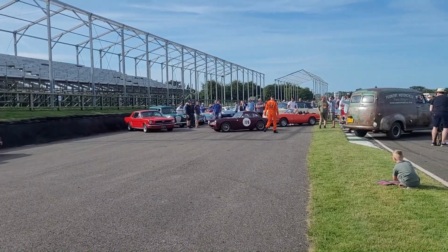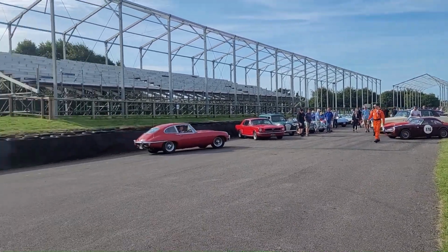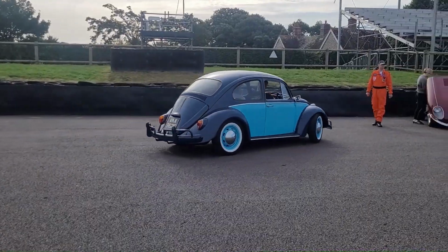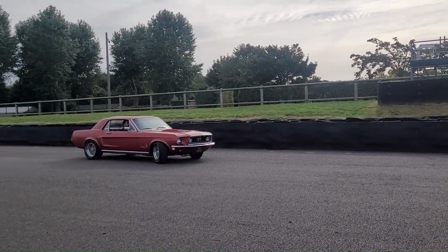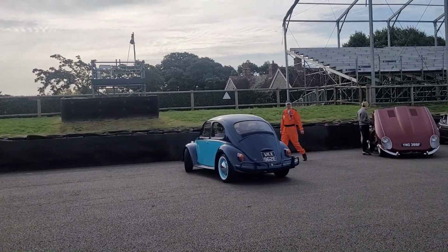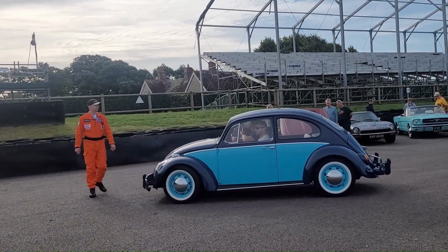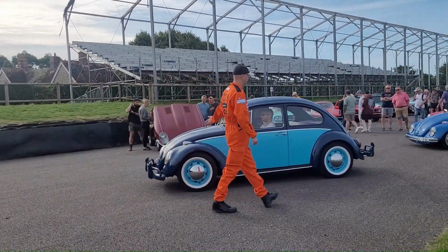See lots of other cars in the background that I didn't film. There's an E-Type Jag coming in, Citroen DS, Volkswagen Beetle, and a Mustang. I think the Beetle's parking up next to another Beetle, and there's an E-Type Jag over there. I think that was a soft top one. They were having issues with, I think, water leaking out of it.